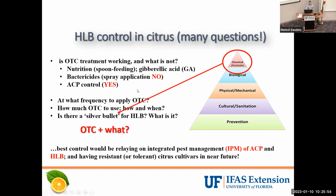For example, you may be hearing these days how important it is to provide adequate nutrition and to use gibberellic acid for controlling the HLB. And we quickly learned that bactericide sprays were not effective, so we stopped doing that. But now we are hoping that injecting bactericide through the trunk might provide more adequate control for this bacterium. And we know that ACP control is working, and we should continue to control ACPs in our groves.